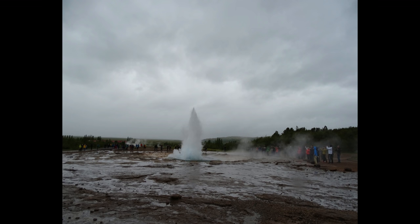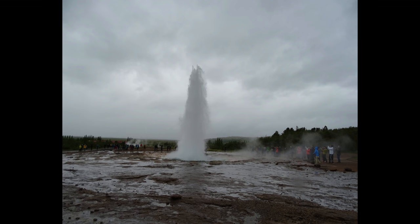Now, just in case you're wondering about this sequence of photos here, this has been shot with continuous shooting on my Sony rather than the burst mode on the GoPro.